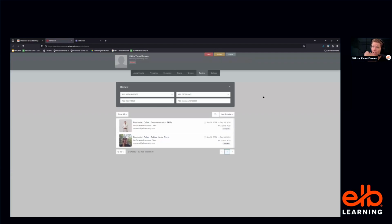And as an admin or as a mentor, you would have access to what we call the admin side of the portal. And here is where all of your content gets created and generated. We do have the review tab here for mentors as well.